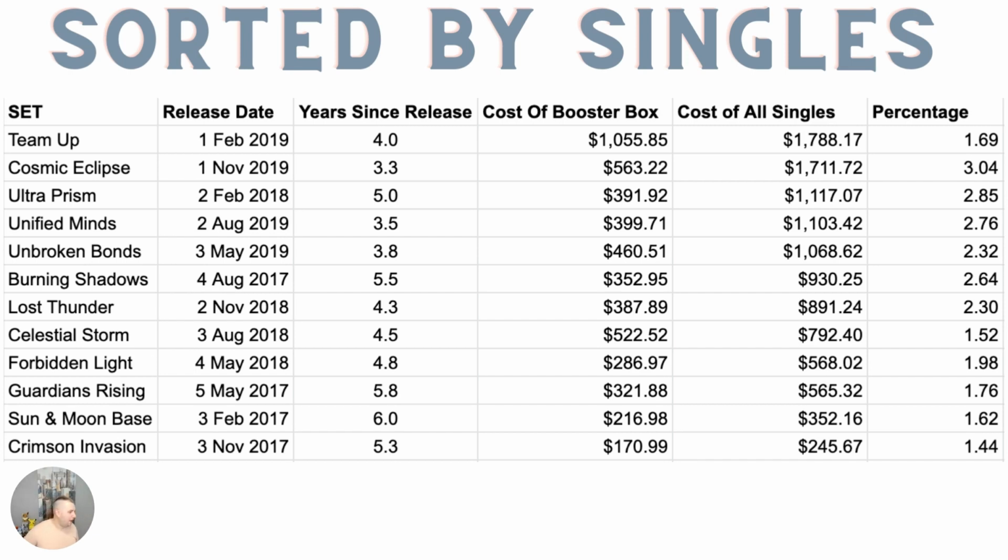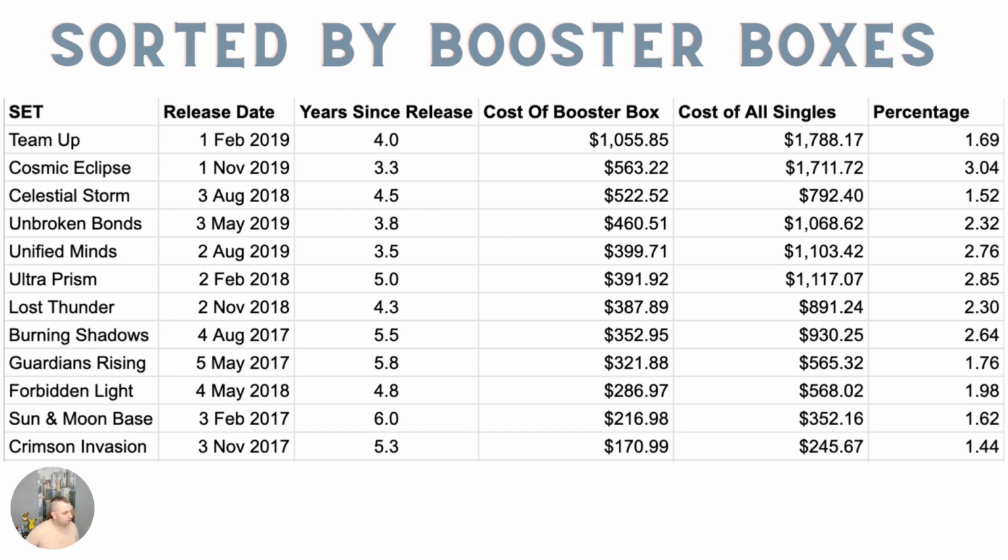And really, once again, Team Up is 4 years old, Cosmic Eclipse 3.3 years old, Ultra Prism 5 years old, Unified Minds 3.5 years old, Unbroken Bonds 3.8 years old. So really, actually, most of the newer sets of Sun and Moon are the ones that have huge increases in cost of singles. Some of the older ones just never found the ground. I guess they weren't that popular. So again, this is all just me looking at data. I wasn't really around Pokemon much during these years of Sun and Moon, so hard to know for sure for me. So let me know in the comments if you know anything that I don't.